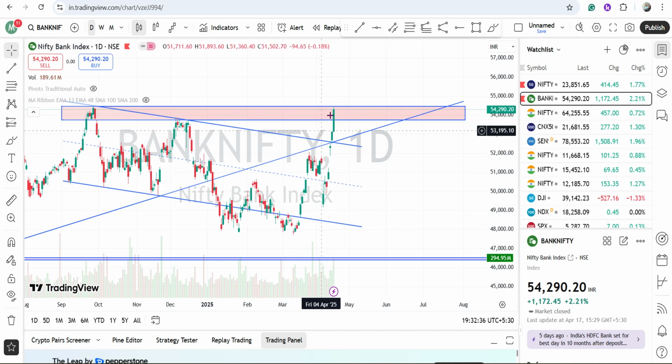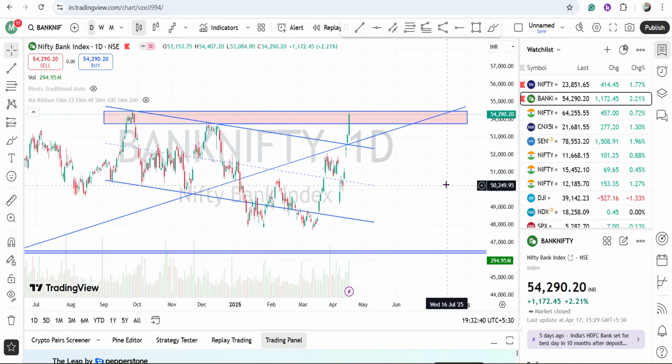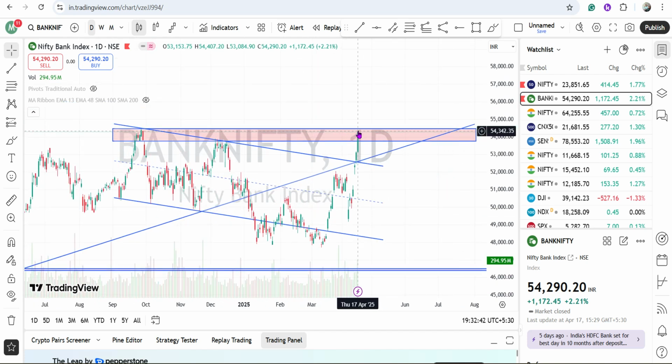Right now we clearly got nearly a 6,500 point up move from this bottom, and right now it is trading at the important resistance place. That means it is actually a supply zone.